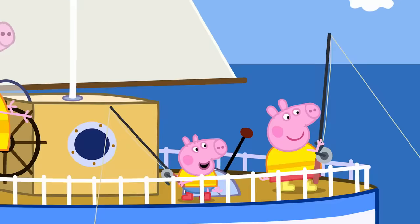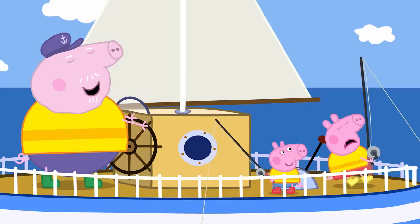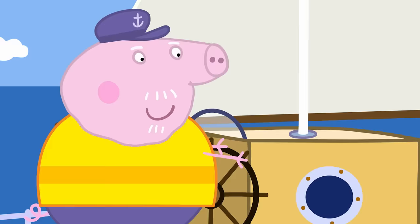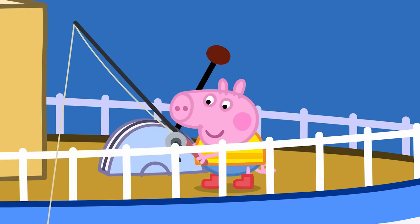I think I've caught something. Today, Peppa is fishing with George and Grandpa Pig. Well done, Peppa. You've caught your very first ever... boot. Boots don't live in the water. That's right, Peppa. Someone must have lost it.